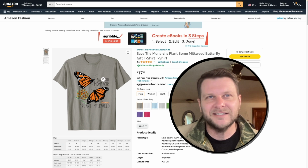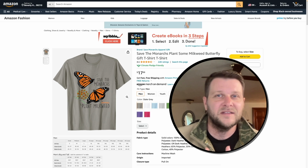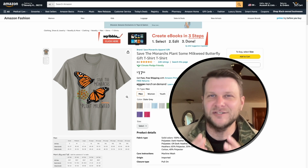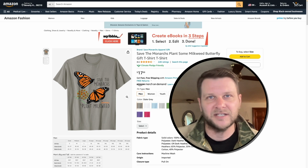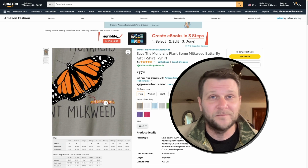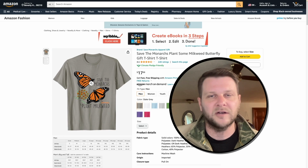Well, we can see here it says, Save the Monarchs, Plant Milkweed. Now, I'm not a butterfly expert, but I do know that if you want to save monarch butterflies and encourage their habitat, you're supposed to plant milkweed. So the designer of this particular design knew that, or they did their niche research. And if you look close at the design, you can see there's a little caterpillar, there's a picture of milkweed, the plant, and then there's the monarch butterfly.